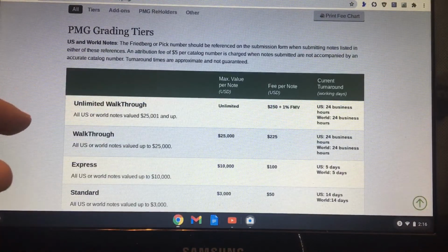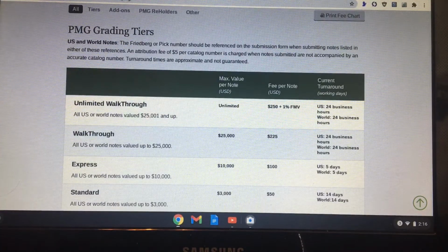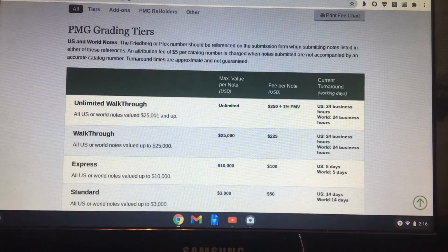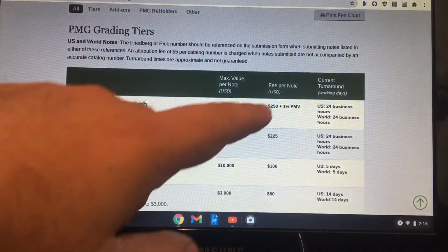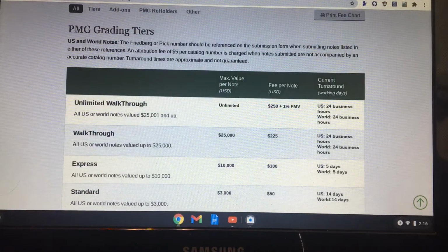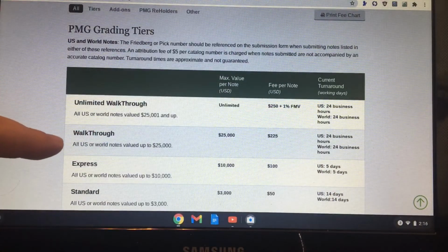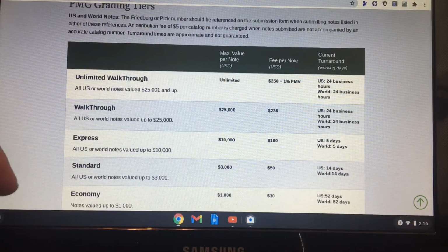So what are the things that you can expect? They've got what's called unlimited walkthrough. Think of that as literally walking through. You walk in, walk out. There's the turnaround time, 24 hours. This first category is for notes that are valued at $25,000 and up. Now, I'm sure all of us would like to send in our notes that are valued over $25,000. And if you choose to do that, they're going to charge $250 plus 1% of the fair market value of the note. So that's the top end of the scale. If you want things in 24 hours, that would be the standard walkthrough. That's only $225. Express, you get it back in 5 days.